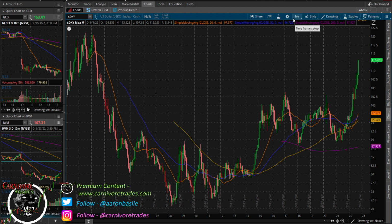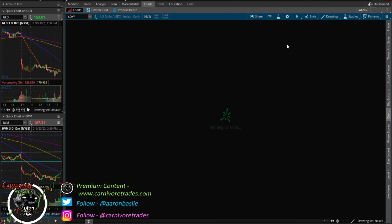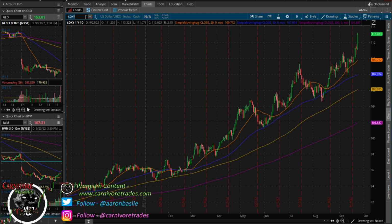It's overbought, it's extended, it's parabolic. What can you say? There's nothing to say it can't go higher. But when it reverses, it'll reverse very, very sharply. All right, but until then, got to respect it.